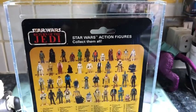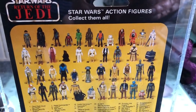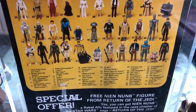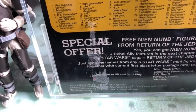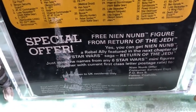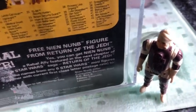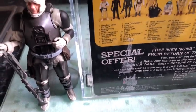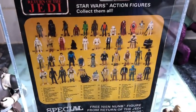Here's the 45C back. All 45 figures available, all Star Wars and Empire figures, no Jedi figures yet. There's the offer for Nien Nunb. Bit of glue on the back of the case. I'll get rid of that soon. So, yep, I definitely sent off for that Nien Nunb offer. Very cool. Nice card back.